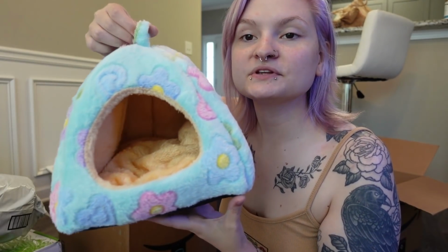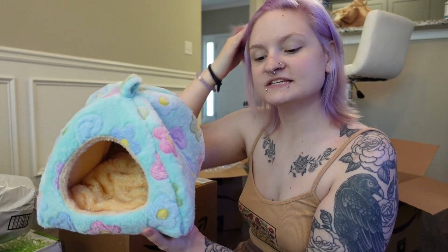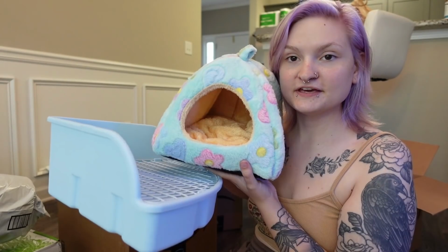And then I bought him this really cute little Heidi home. Once again, I kind of went for a blue theme. I don't think I tried to do that, but I ended up buying everything that was blue. And it comes with a cute little pillow to go inside of it.